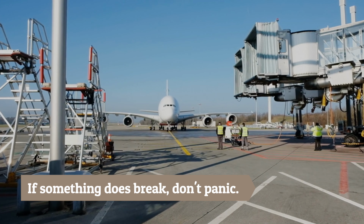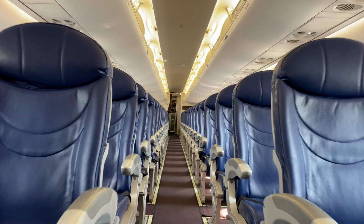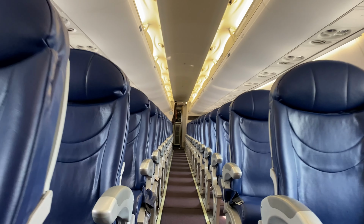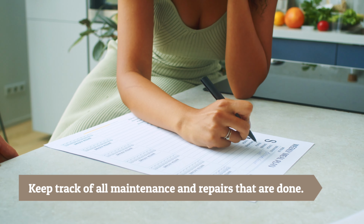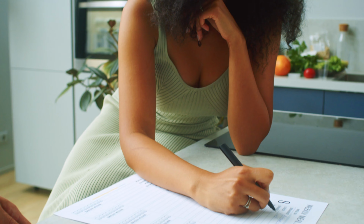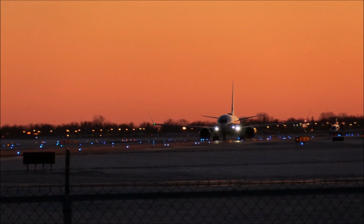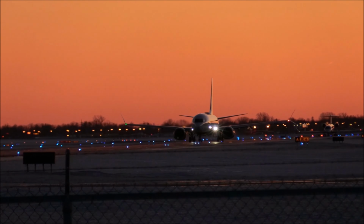Second, if something does break, don't panic. Take a deep breath and assess the situation. Is it something that can be easily fixed? If so, great, go to work. If not, don't hesitate to call in a professional. Third, keep track of all maintenance and repairs that are done. This will help you spot any patterns and prevent future problems. By following these tips, you can keep your private jet in top condition and enjoy many years of flying.